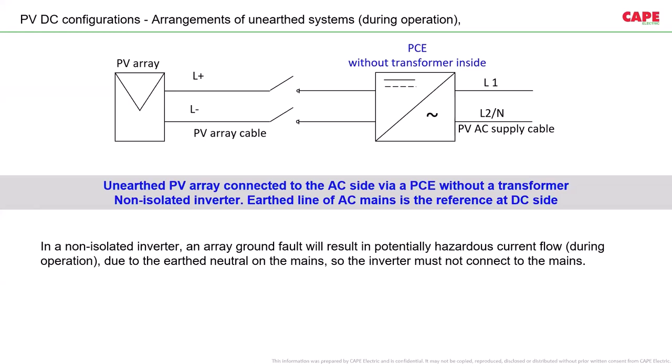I have even seen one of the utilities' recommendations. They say that the neutral of the inverter shall be connected to two earth pits, which is wrong. Please don't do it. Here, the safety measure is that in case of any fault at the DC side, the incoming supply will be isolated. And this feature must be inbuilt in the PCE.